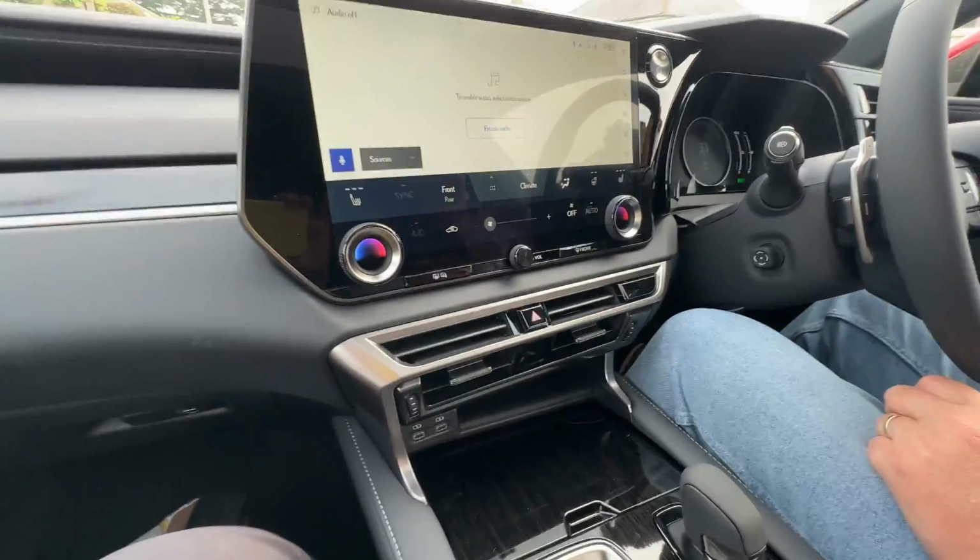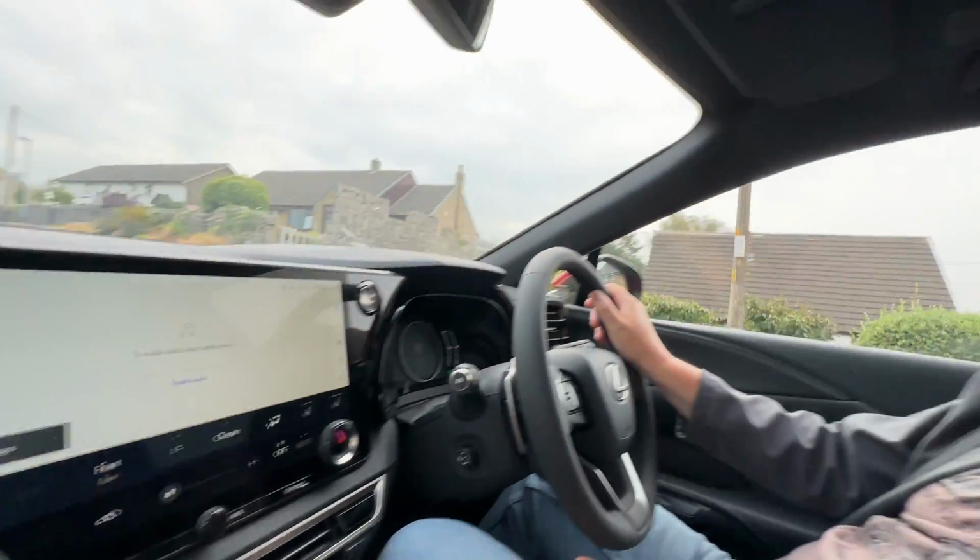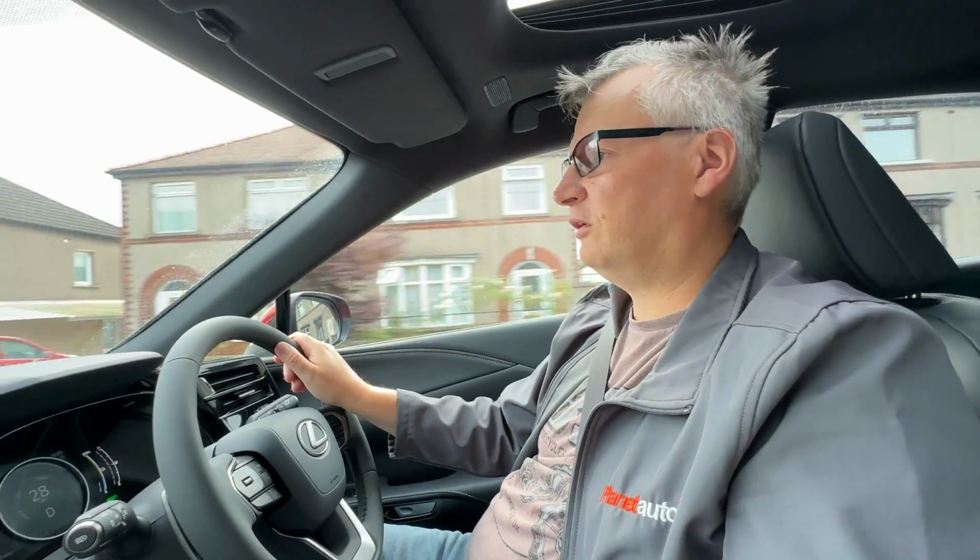If you exceed by 1 mile an hour, it does beep until you drop. But it does get more consistent the faster you go. Sorry for butting in, Annabelle. It's alright, you were making a point.